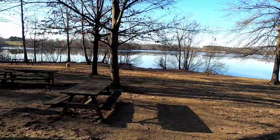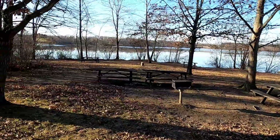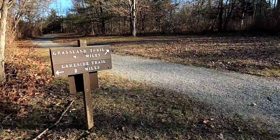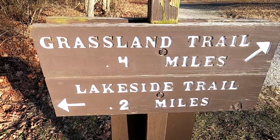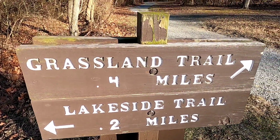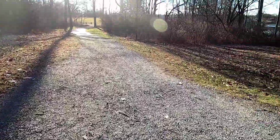A lot of signs here, no swimming, but there are a lot of grills and picnic tables and playground stuff here. We've been on the lakeside trail here. It goes to a parking lot. I'm going clockwise around the lake. Grassland trail, kind of. I think that's one of the only trails I'm not going to take today because I want to stick here and go around the lake.